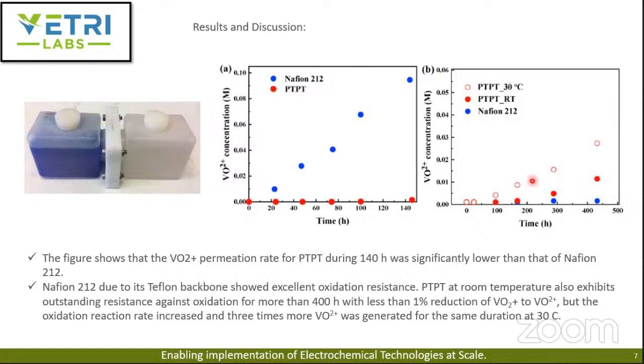But when they increase the temperature to 30, three times more VO2+ is generated. They say it's because of the iodide in the membrane, which reacts with this VO2+. Because of that, the concentration is increasing and the oxidation stability is lost.